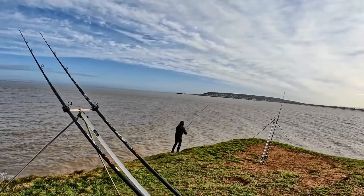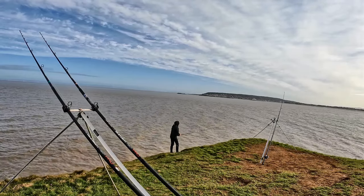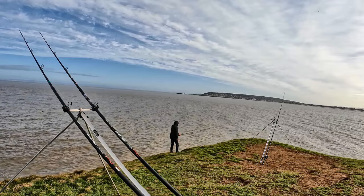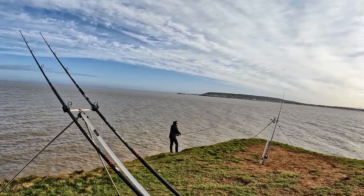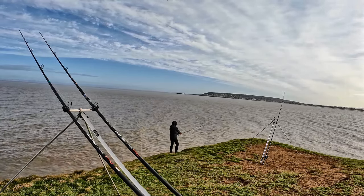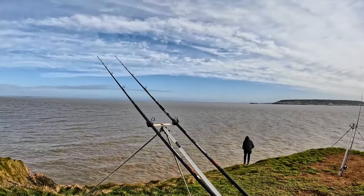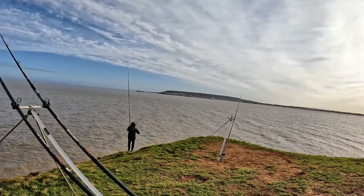Jack had a hell of a rattle on his rod then. I've just rebaited mine up, one with mackerel and squid. And I'm just baiting up a spare rig now, just with a very slight strip of mackerel and a whole squid. I got a bite now, Jack, on mine. And I just got a bite coming on my one now. So Jack's into a fish.